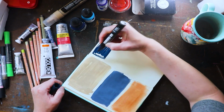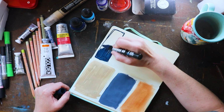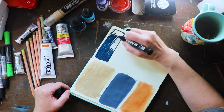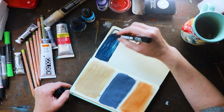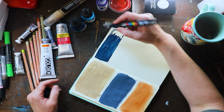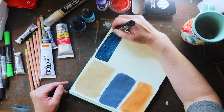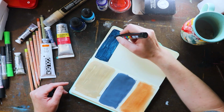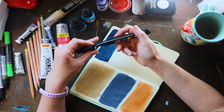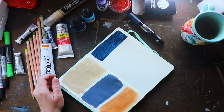I have been debating whether to get some Poscas with the bigger nibs. But before I invest in, because the bigger the nib on the acrylic marker, obviously the more expensive it is. So before I decide between the Liquitex and the Posca, we're going to do our best to test how they layer with other mediums on top. I really like this color. I'd like this in a bigger one if it layers well. What color is this? This is the navy blue. Alright, so there's that.